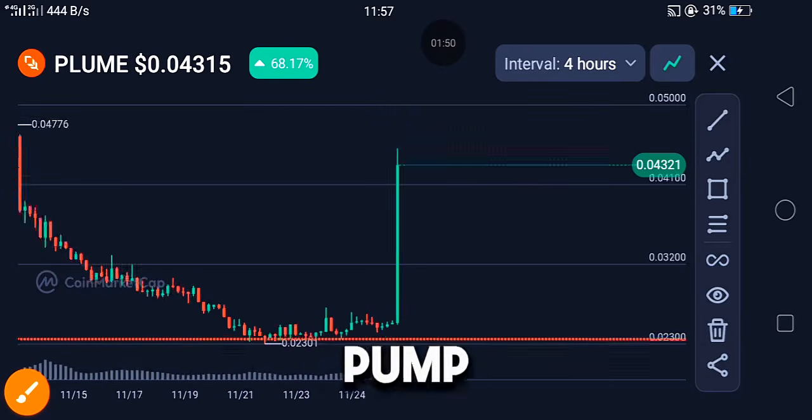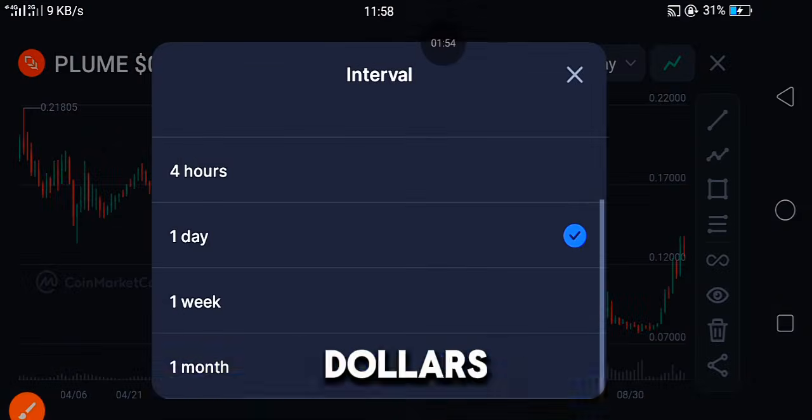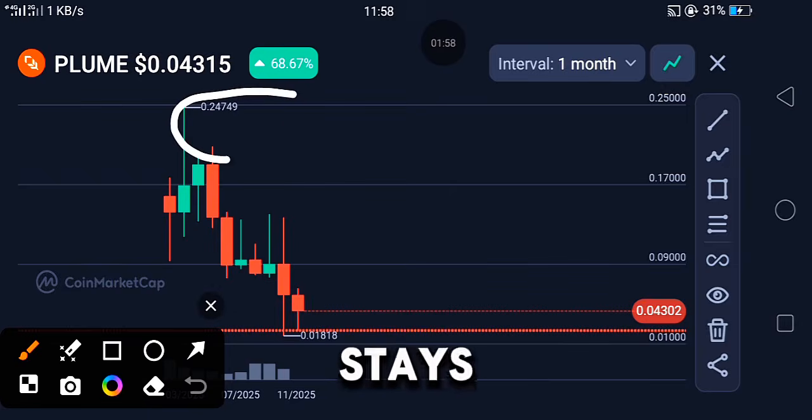With the speed of today's pump, a clean break above 5 cents could quickly push Plume toward $0.06 to $0.065, especially if market-wide sentiment stays green.